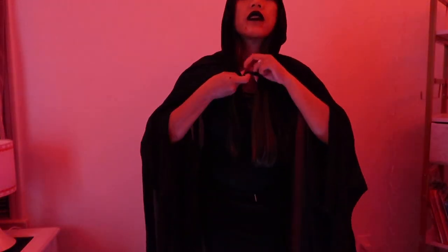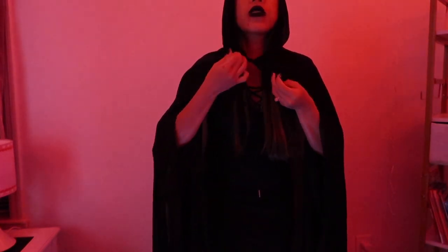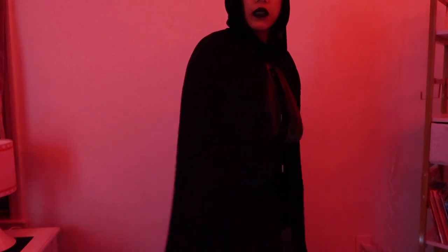Guys, if you notice my light is red, the battery is red. It's about to die. Oh my god, I like this. $2.09. You can get this cape at Temu. Oh my god. So yeah, $2.09.